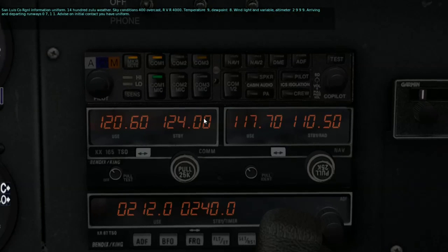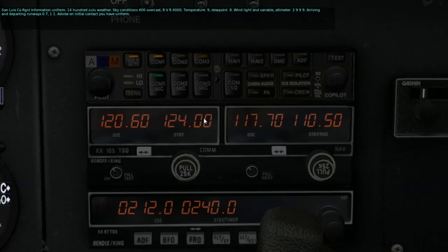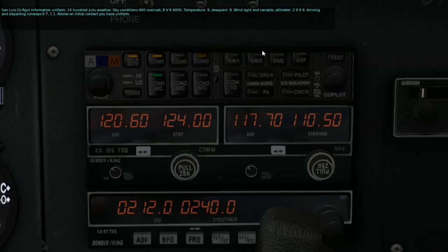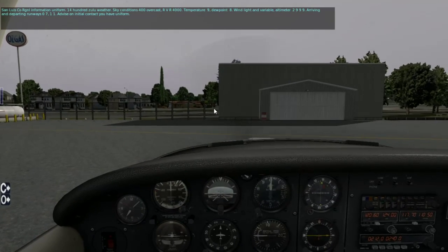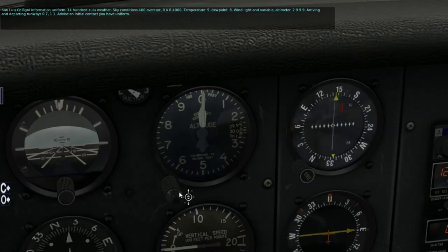1400 Zulu weather. Sky conditions 400 overcast. RVR 4000. Temperature 9. Dew point 8. Wind light and variable. Altimeter 29.99. Arriving and departing runways 07 and 11. Advise on initial contact, you have Uniform.